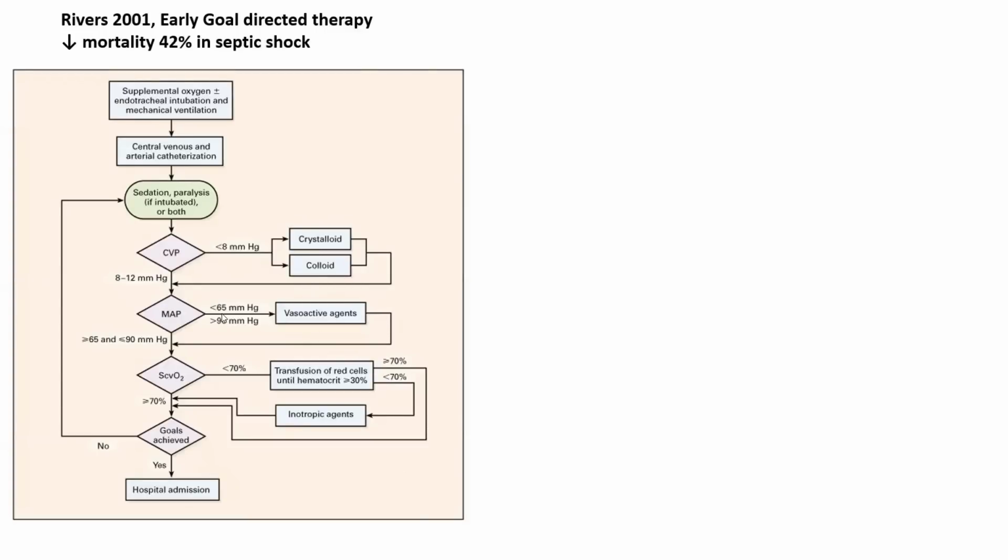People at the time, however, misunderstood the algorithm. They implemented every single detail of that algorithm. They put in a central line or Swan, and they tracked CVP. They tracked mixed venous O2, and they used dobutamine and aggressive red cell transfusions. We know from later trials that actually none of those specifics improves outcomes per se.